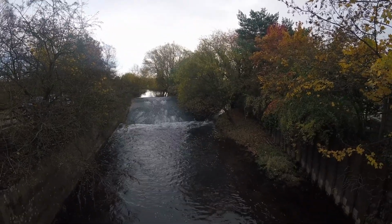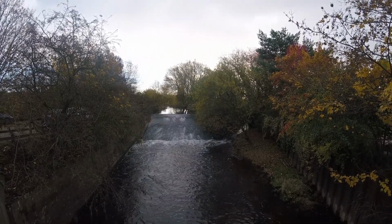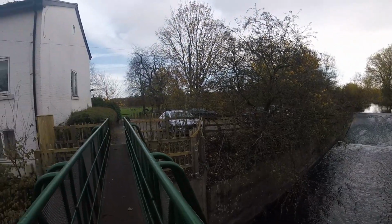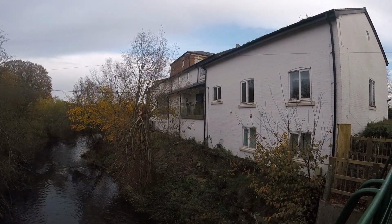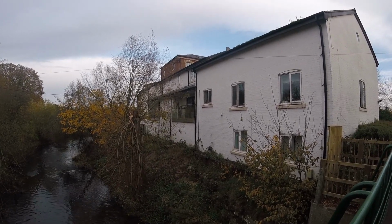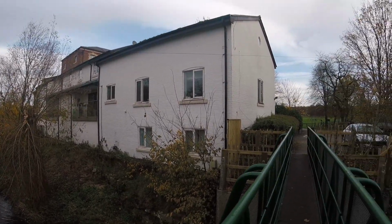But obviously the weir that you're looking at would originally have had the water diverted to power the mill, which is over to my left. Obviously that's all now residential properties, and I think some office buildings in the brick building behind. But another bit of history. I do like it when we have a bit of history.